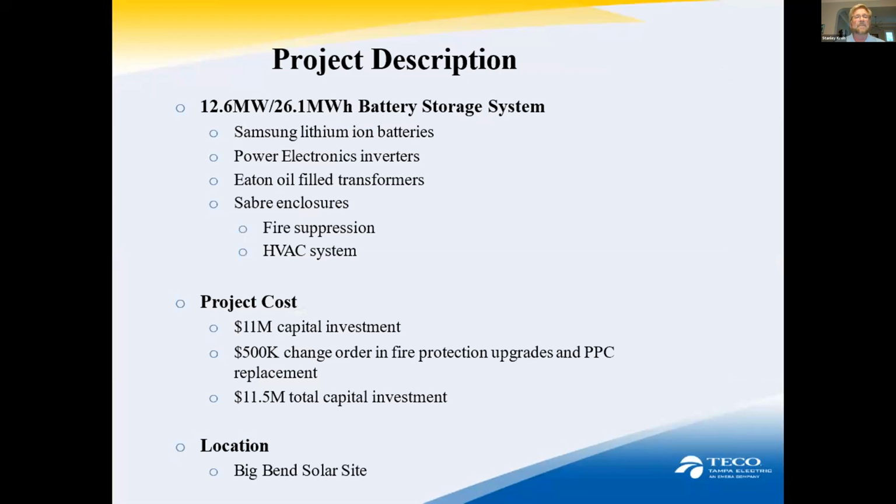Next, please. We also have a battery storage project. This is also at Big Bend Station. And this is 12.6 megawatts. There's 6 of these large batteries, and these batteries are huge. They're about the size of a semi-tractor trailer, each one of them. And each one of them is a little over 2 megawatts each. As you can see here on the slide, they're lithium ion batteries.